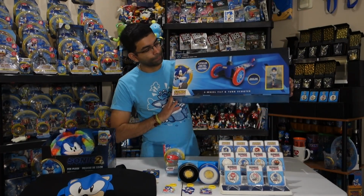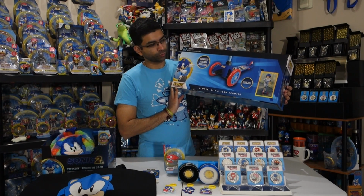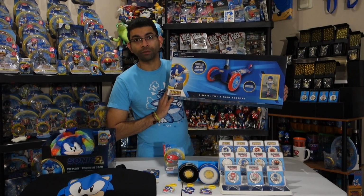Since we're on the topic of Burlington, I might as well show this off. This is a mini scooter. I just saw this on the ground in the toy section and I picked it up, bought it, and here it is. It's definitely for kids. It's small. You can see the little picture up here, which I'll show you up close. And it literally says on the box, great for beginners.